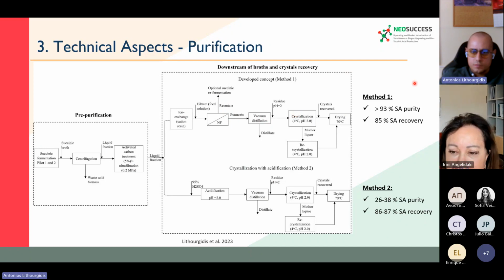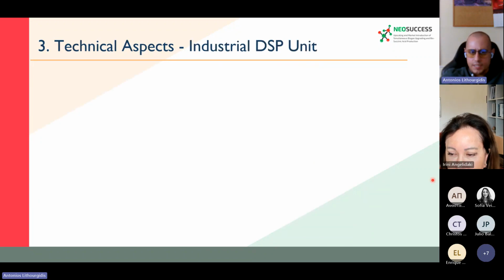With this method, we actually achieved a very high purity of succinic acid, over 93%, which is quite valuable, and it can be used almost for all succinic acid applications as a chemical platform. And the recovery was about 85%. And the other base case scenario that we used just to compare with our scenario is the two method where we didn't use ion exchange and nanofiltration. We went straight to acidification and then vacuum distillation, crystallization. The recovery, as you can see, was about the same. But what happened with the purity? It dropped very much, around 26 to 38%, which is usually not very preferable for any application afterwards.